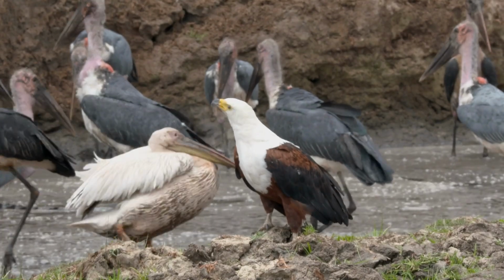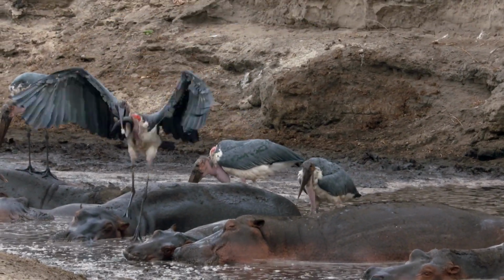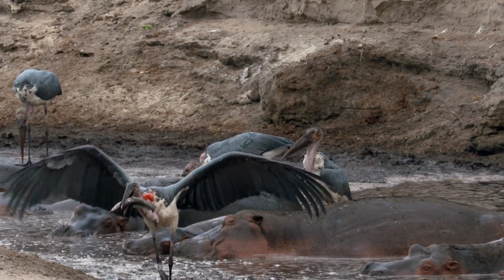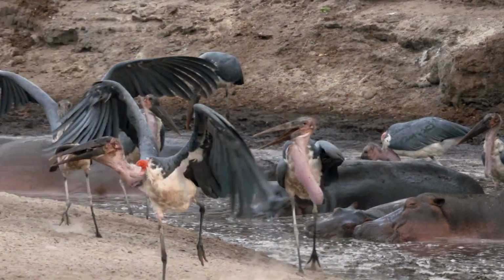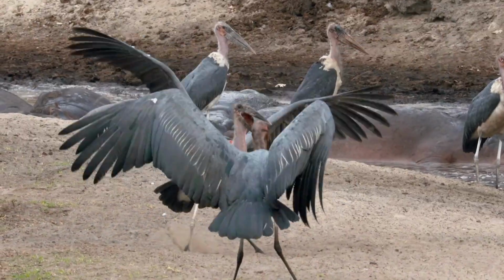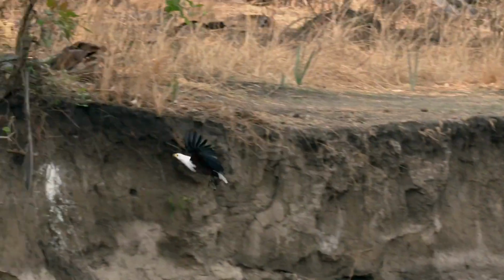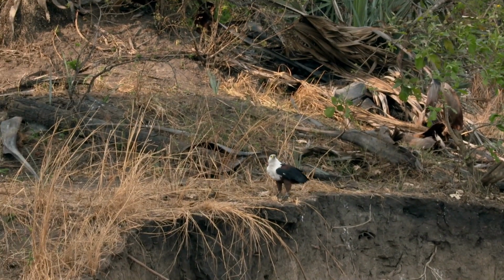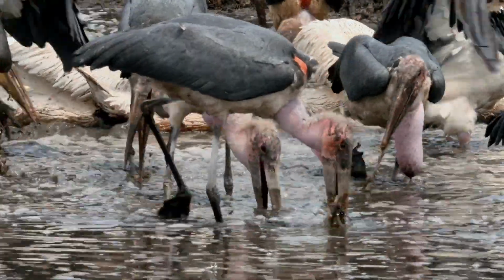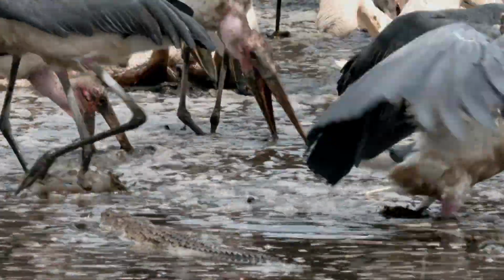The fish eagle lets the larger marabou stork do the preliminary work. Then it's just a matter of a swift snatch. At the natural dam, it's a free-for-all.